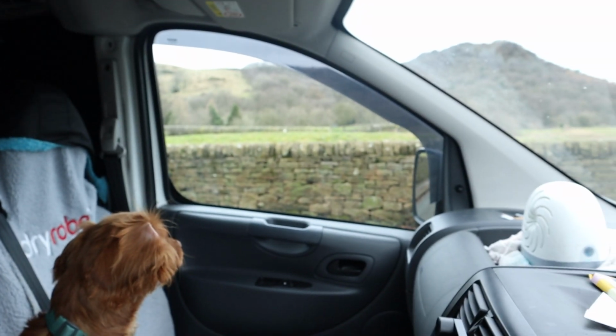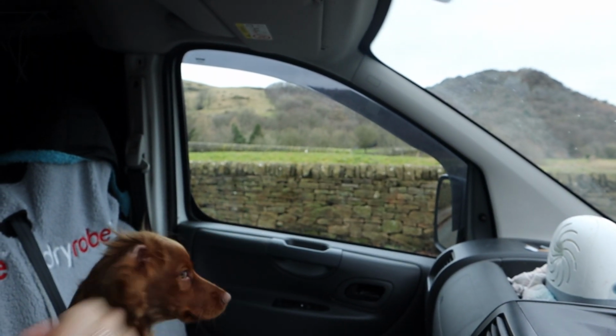Hello, so today me and Otis are going to go and do a lovely little route round Teggs Nose. It's not the normal route that people do, but it's probably my favourite route. You can see it just over there in the distance. So we're going to head up there today, and it's quite a steady, about 2.5–3 mile route.